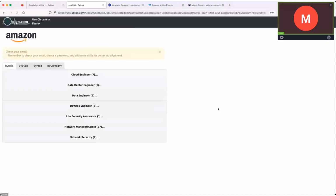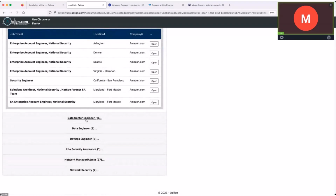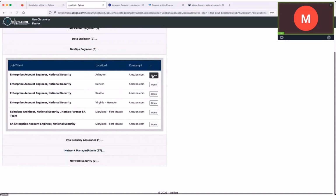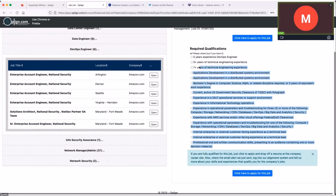Now Amazon knows if that person is qualified or not, and I'll show you in just a second. What this company knows is, here are the jobs at Amazon that I am qualified to interact with. Remember, I clicked that I was a data engineer. Look, there are data engineer jobs for you, right here. There's the information security, the DevOps jobs. You can open it up and see exactly what the company is asking for.